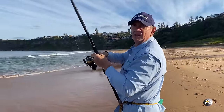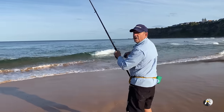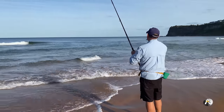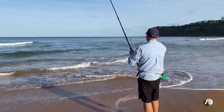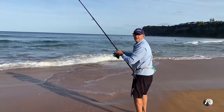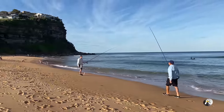I think I've got something really small, I'm not sure. I definitely had a bite. No fish, but I had a bite, I missed it.